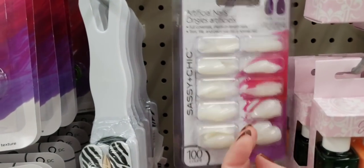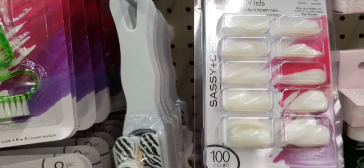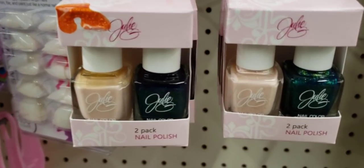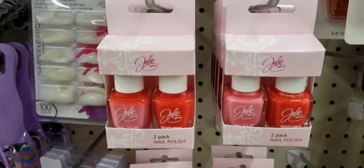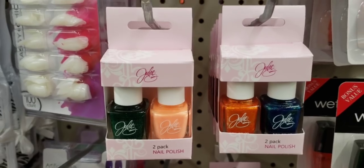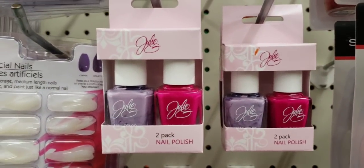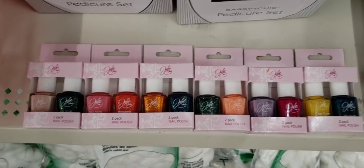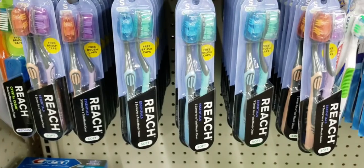Here's some artificial nails. You get 100 of them. Normally you get about 80, I think, but yeah, you get 100. Here's a two pack of nail polish. Show you all the different colors that they have. And these are pretty heavy. Great stocking stuffers. Went ahead and lined them all up for you. So these are all the colors they had.